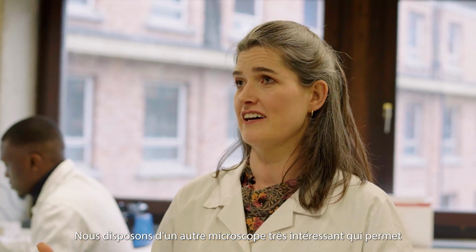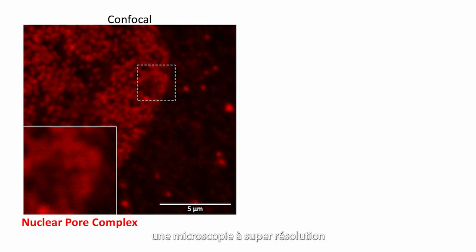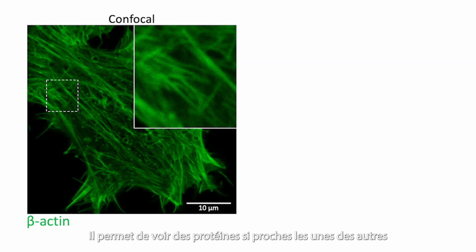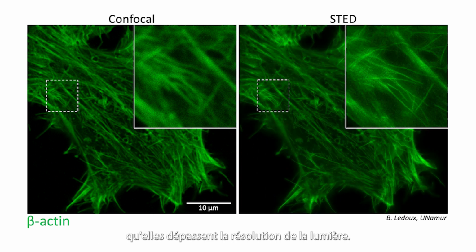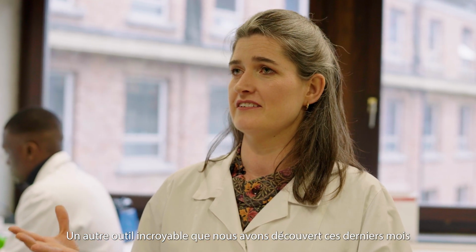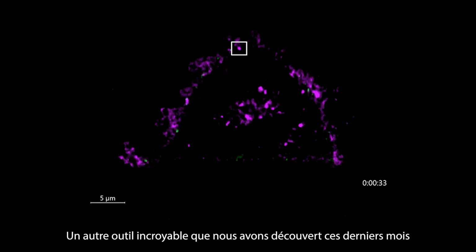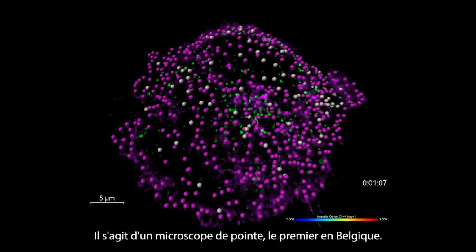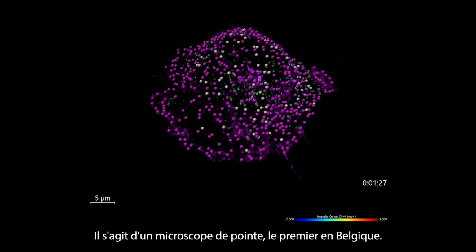We have another really exciting microscope that does super resolution microscopy, and this is actually based on the technology that won the Nobel Prize in 2014, and this actually allows you to see proteins so close together that it's actually beyond the resolution of light, so that's a really exciting tool that we have here. And then another incredible one that we have just acquired over the last few months is called the lattice light sheet microscope, and this is a really cutting-edge microscope and it's the first in Belgium.